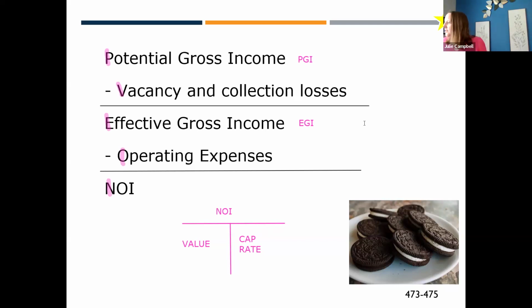Turn with me in your book, please, to page 475. We can see our sample income capitalization approach played out. And then we'll take a break. When we come back from break, I got one for you guys. I got one for us to work, of course. But let's look at our sample.